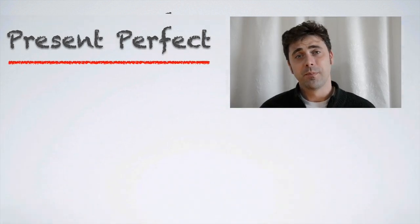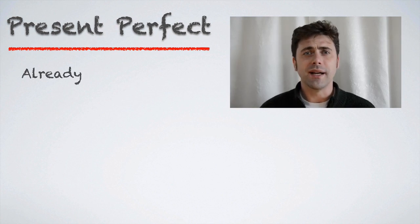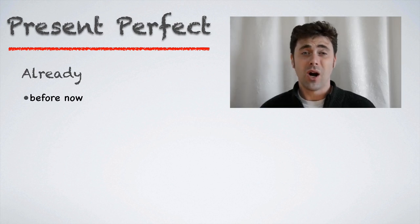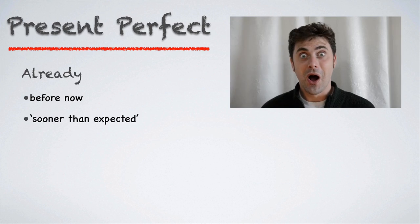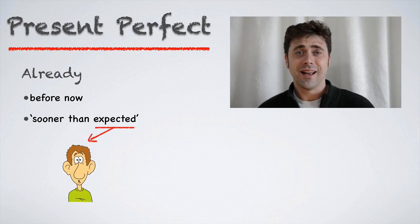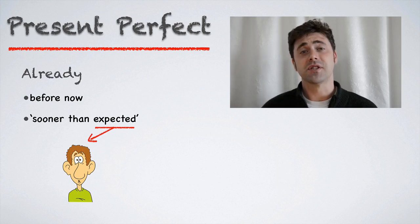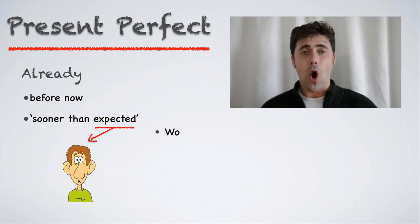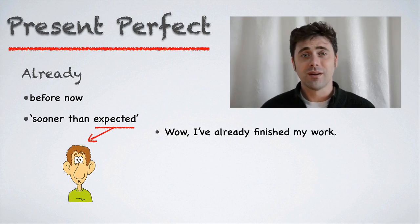So already, there are two parts to the meaning of already. First, already means before now, but it also can mean sooner than expected. So because it's sooner than expected, it often conveys a sense of surprise. For example, I could say, "Wow, I've already finished my work."